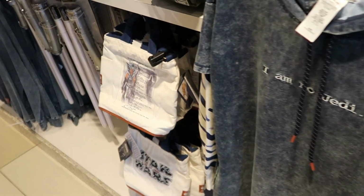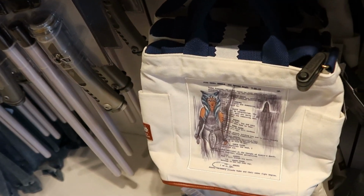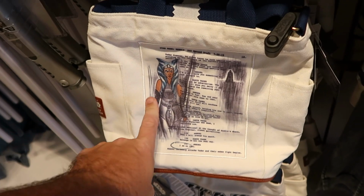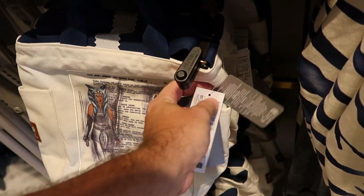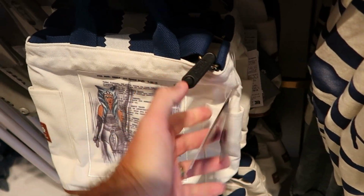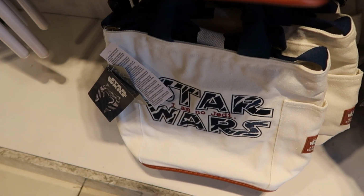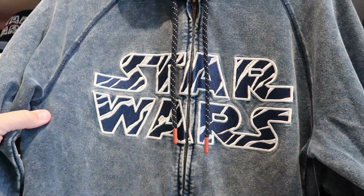I do want to point out these really fun double-sided canvas tote bags that they do have. It says Star Wars Ashley Eckstein on the side. You have Ahsoka. These guys here are, let's see, $40 a piece. Then the opposite side has your Star Wars I'm no Jedi. Lots of really cool merchandise part of this collection though.